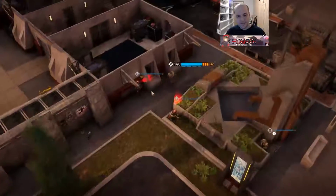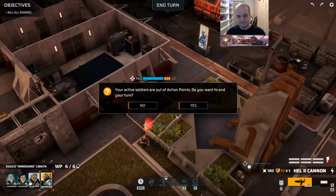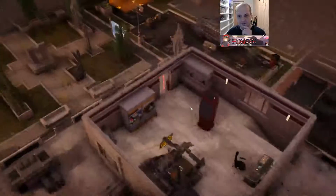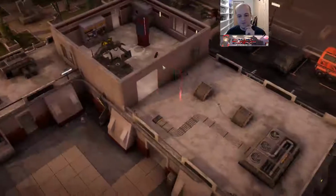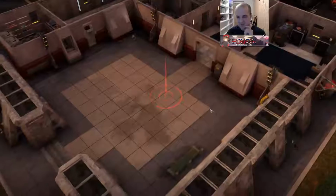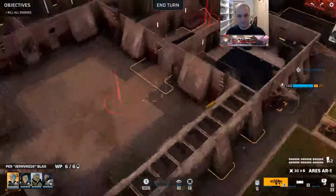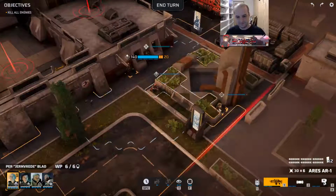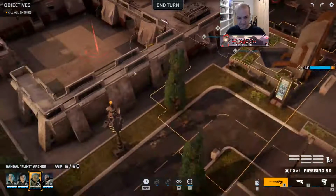Repositioning, prioritizing speed. Okay. They can't scare me. I know, for some reason, I know these dudes are where they are, which is also kind of odd. There's a guy on the roof. Ready for action. But I can't see the guy on the roof.